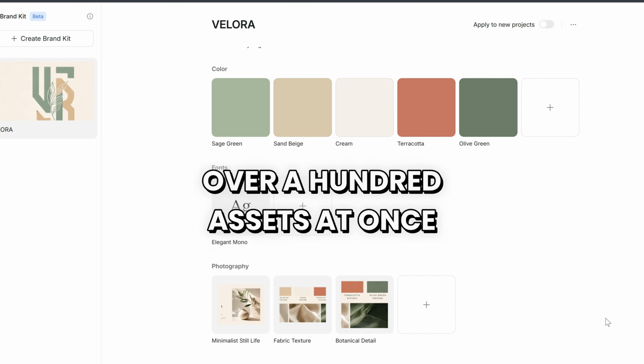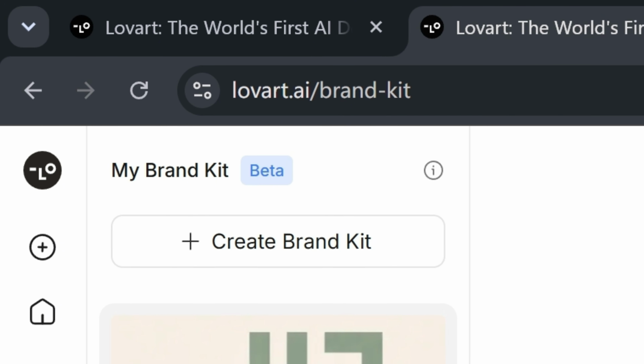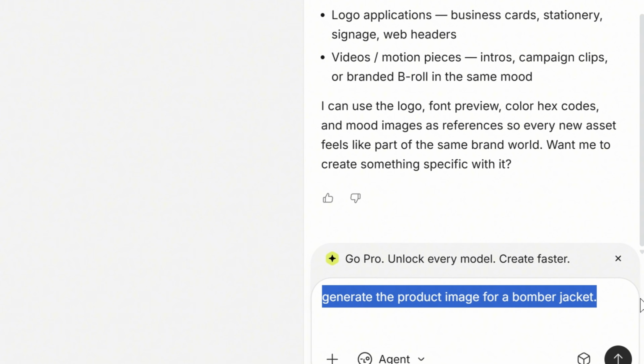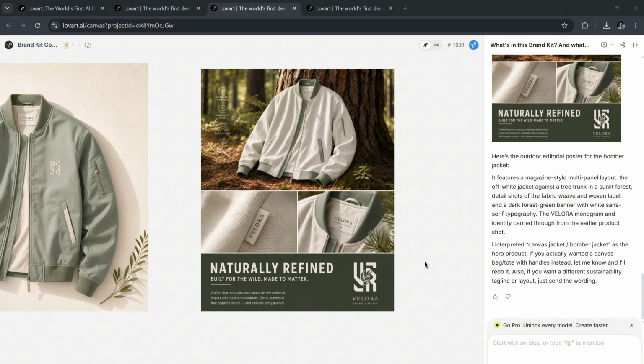Next, I'll continue in Lovart and use the brand kit I just built to let the agent create marketing materials for me. Let's say I'm launching the first product for Valora, a bomber jacket. First, I ask Lovart to generate the product image for this jacket. Next, I want Lovart to use this jacket product image and generate 10 sets of marketing assets in one go.